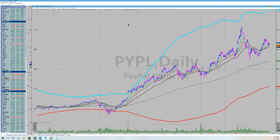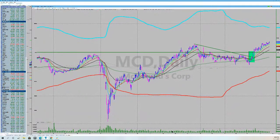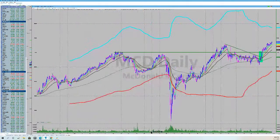I don't know if these are going to make it into the portfolio. PayPal, for instance, cup and handle, working on it. And you can see why I'm not sure I want to add that to the portfolio. Does that chart look like the type of charts that are making us a lot of money? There's a lot of volatility in those charts right now, but wouldn't I rather own shares of McDonald's?